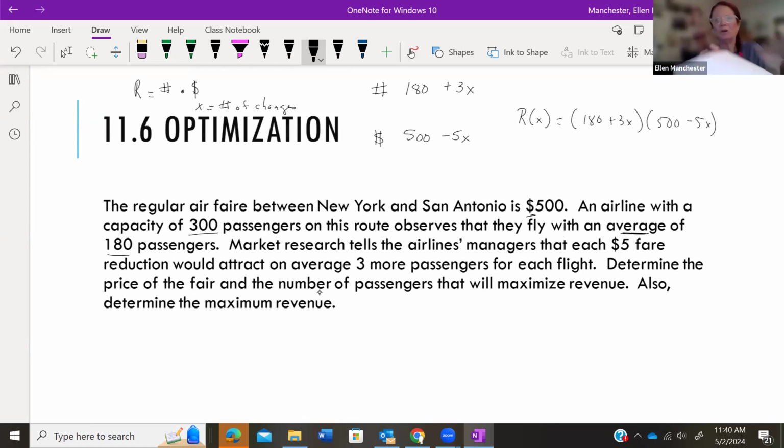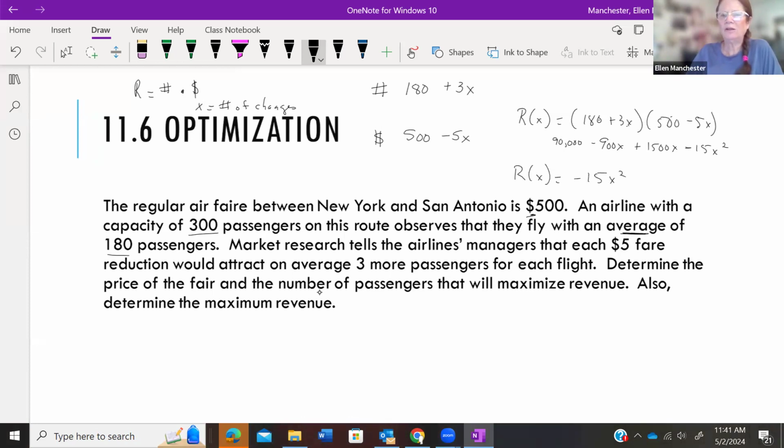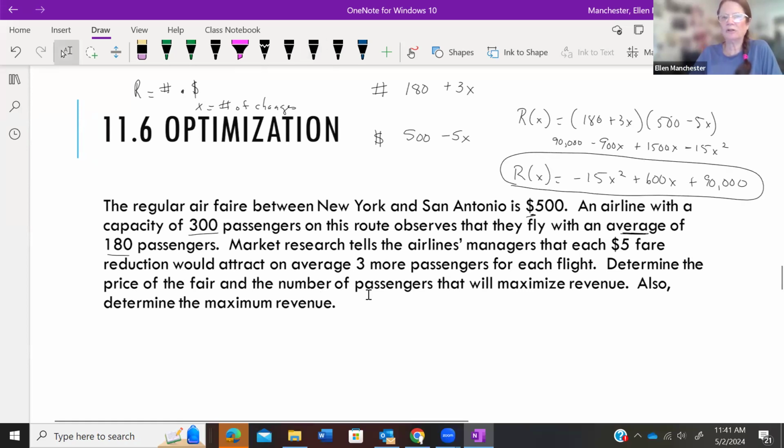And then we're going to keep going. Now we're going to simplify it, right? We're going to do FOIL. So 180 times 500 is 90,000. 180 times negative 5X is negative 900X. 3X times 500 is 1500X. And 3X times negative 5X is negative 15X squared. So my revenue function is negative 15X squared, 1500 minus 900 is 600, and then plus 90,000. Okay, so there's our revenue. There's our objective function. That's what we're looking for.